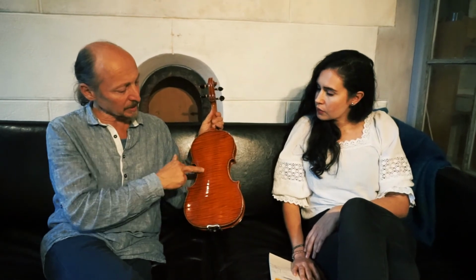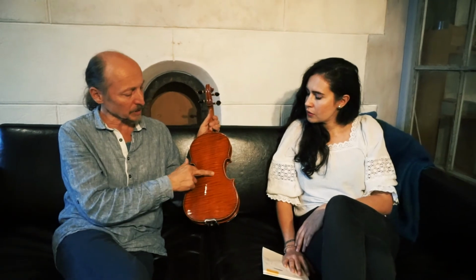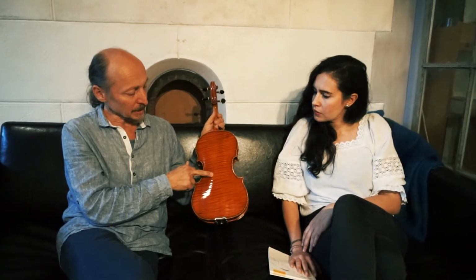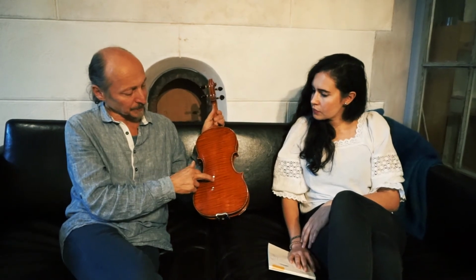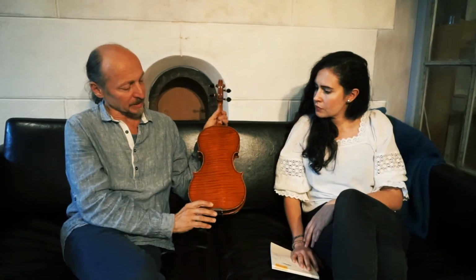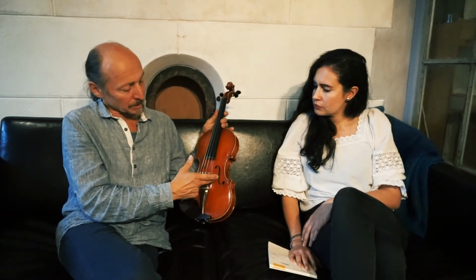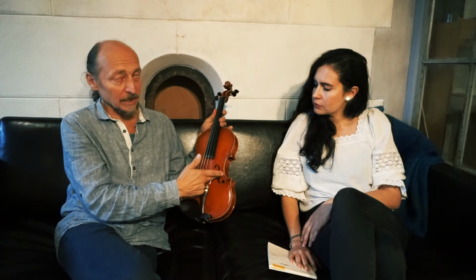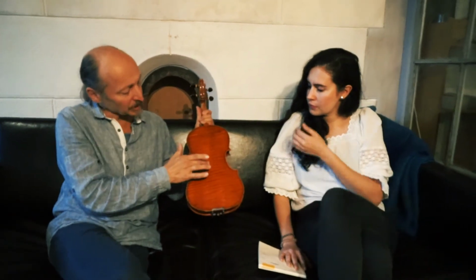Okay. Also for the back, cracks in the center of the back are serious, of course, especially underneath the sound post here on the treble side. If there's a crack here, it has to be really well repaired with a good patch on the inside of the back. Otherwise, if it's just glued, it will reopen.